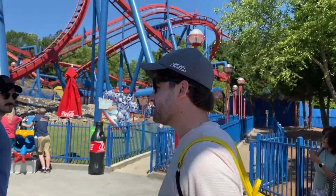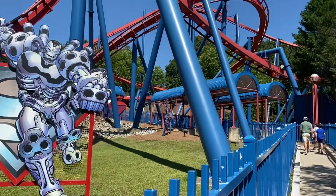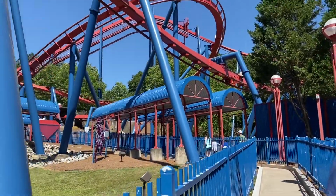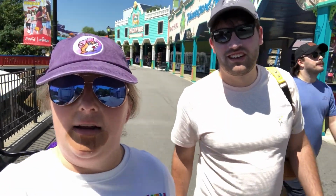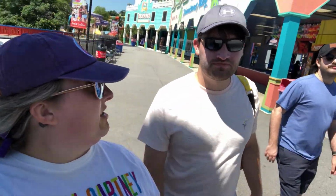I'm flying. Well, about to be. I've seen that sign before. I've seen these awnings before too. This is all too familiar. We just got off Superman. We're heading to the Great American Scream Machine, but while we are on the way there, what'd you think?